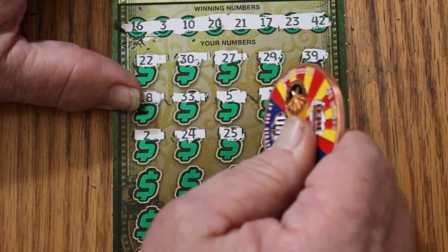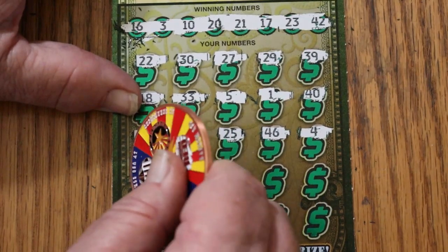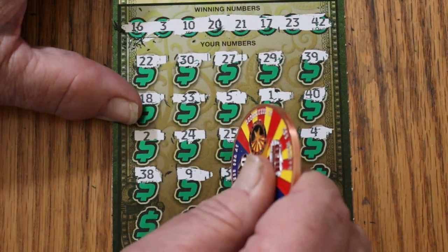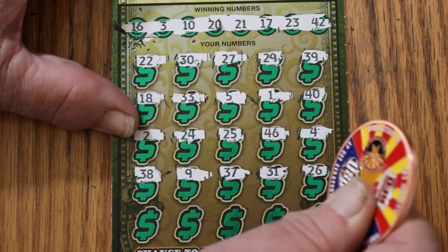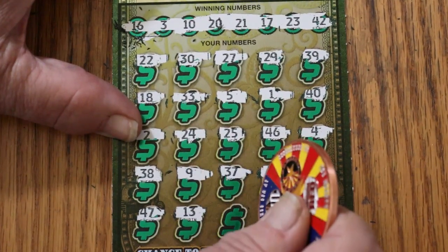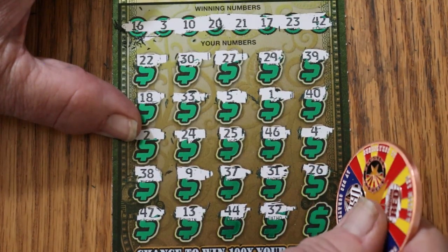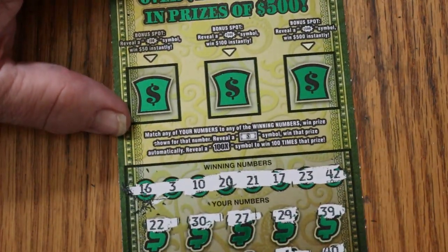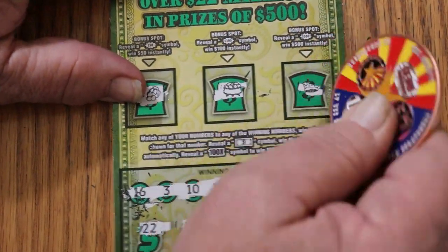25, 46, 4, 38, 9, 37, 31, 26, 47, 13, 44 club, random reds 32, no help. And 48 in the corner, so nothing. And for bonus, grapes, pot of gold, and a crown. All right.